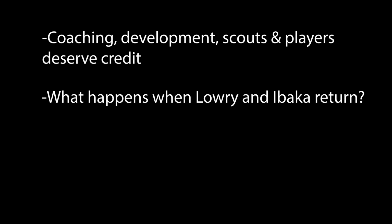The emergence of the Toronto Raptors bench means that Raptors coaching, development, and scouting staff should be applauded, as well as the players themselves for proving that they were worthy of playing time on an Eastern Conference powerhouse. These players have shown that they deserve playing time, something that may be in short supply when minute sponges Kyle Lowry and Serge Ibaka return from injury.